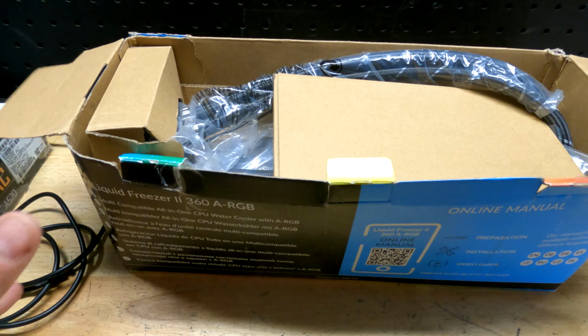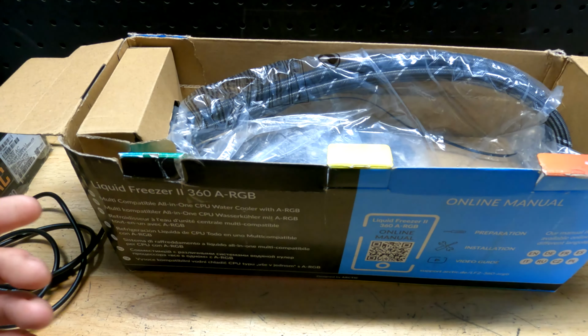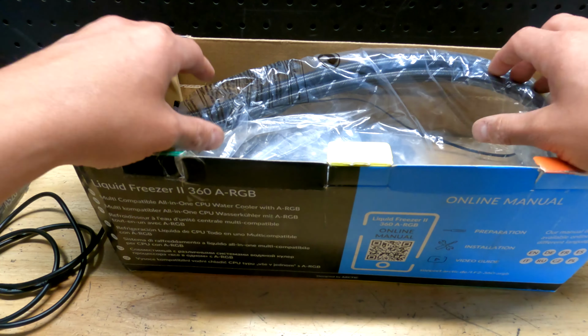Okay, looks can be deceiving. There's nothing in this box, which is fantastic. But I'm already liking what I'm seeing. Check it out.